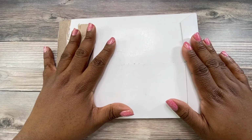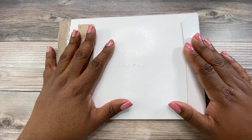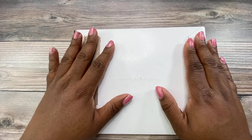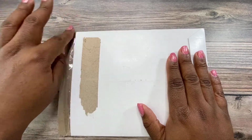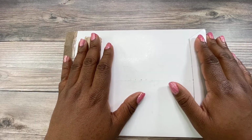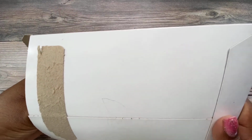I got my OHSOPAPER subscription box in, and I am just so excited to look at this. I did go ahead and tear open the envelope so I can get right to it. Let's go ahead and get started.